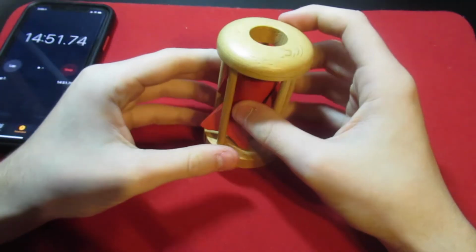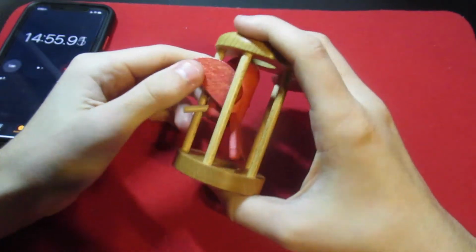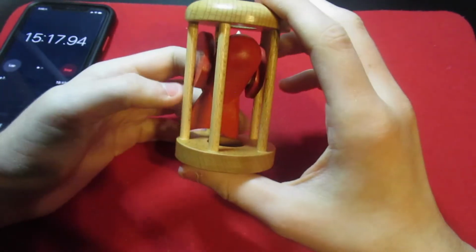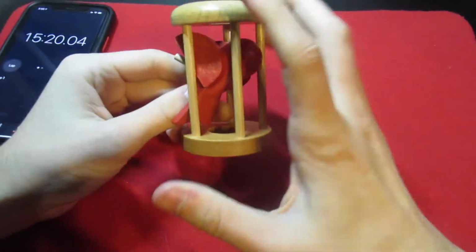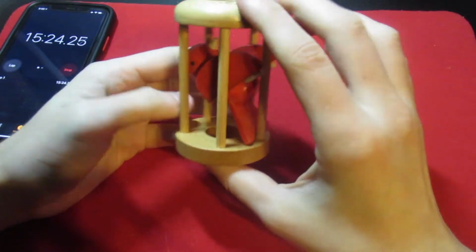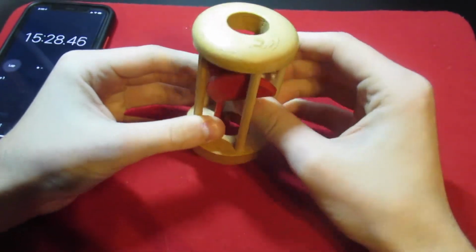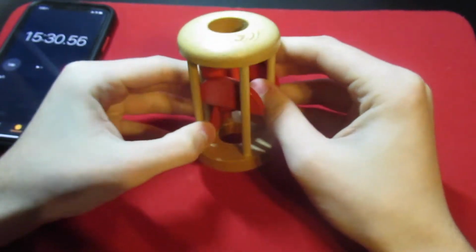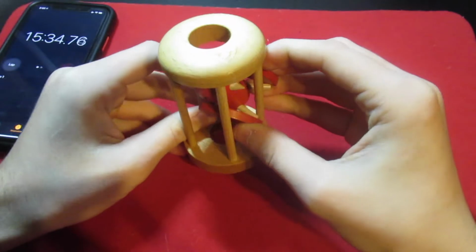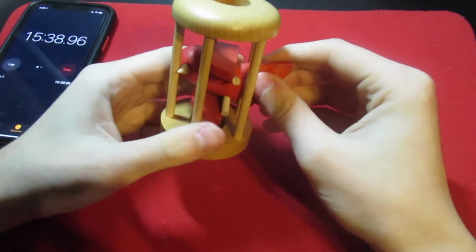I'm trying to learn from the mistakes of my last puzzle solve, where I kept doing the same thing over and over. That wasn't working. Maybe the tail can fit through another one, leaving the one that's across from the wide one, maybe, or kind of across from it. Maybe it'll leave room for something else to fit through the wide part. See, there we go. All right, so the tail can fit through the other ones.